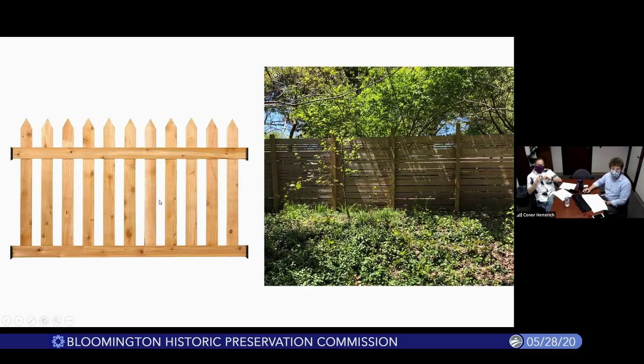Here's an example of the wood picket. Here's the example of the privacy fence.